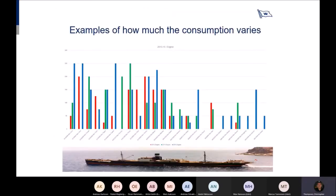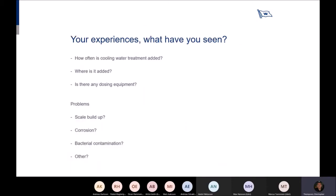And again, as the example was for the boiler, there's no consistencies with that same fleet. Again, a lot weren't actually doing what they should have been doing. But then we go back to the same questions. The only question different here is the boiler core, is the bacteria contamination? Because we've got the same problem. Where do we dose the chemical? How often do you do the testing? How often do you actually refresh a system?